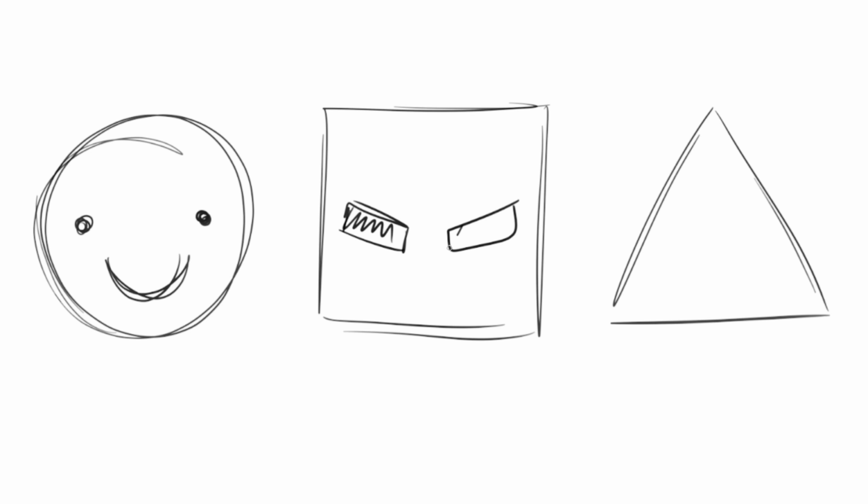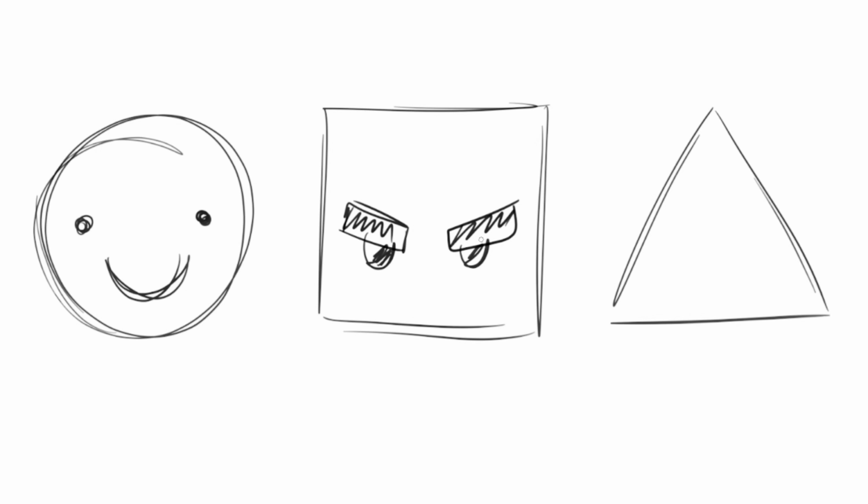Even my eyebrows feel very rectangular when I do this, because a square is such a sturdy shape. When I think about a bookcase, it holds things up. The desk that I work on, they're all square rectangular shapes. So I'm going to go with determination for this one. It's a very determined square.